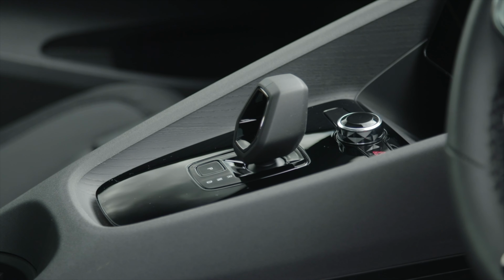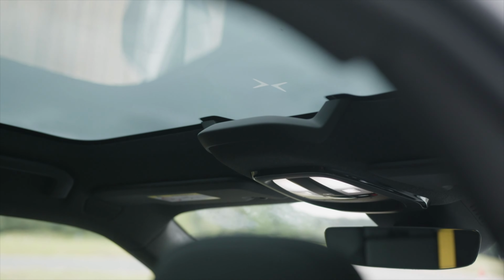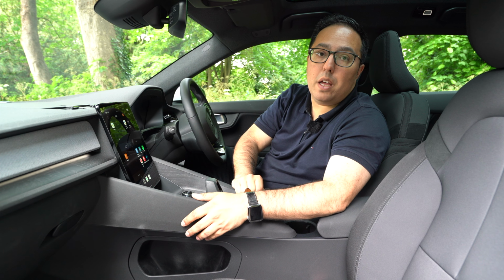This car has the Plus Pack, which gives us this panoramic glass roof, which is beautiful, the projected Polestar logo. We also have this wood finish, which I love on the interior. And we also have the Pilot Light Pack, which includes all the driver assistance technology. In other parts of the world, there is a Pilot Pro Pack, but that's not available in the UK. So we miss out on automatic parking on the car, but everything else is here. It's just a really nice, high quality material.